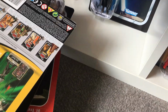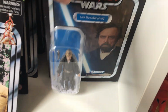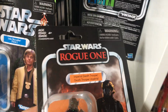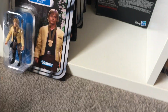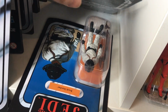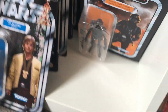Yeah. Let's put these back. I've got more. I've got the Luke crate, Rogue One, Death Trooper. Everyone's always trying to get. It is such a cool card back, that. And some standard ones, Force Awakens ones. I'll put them back in.